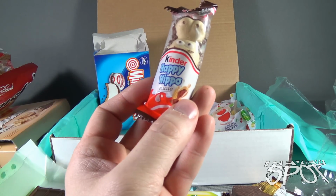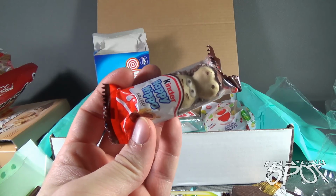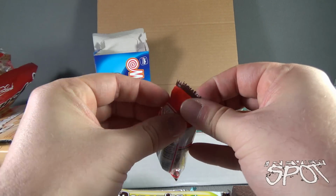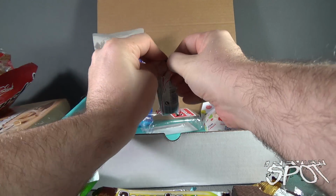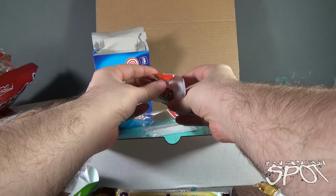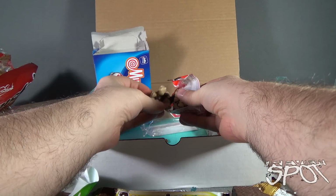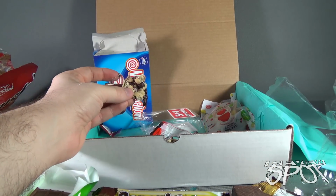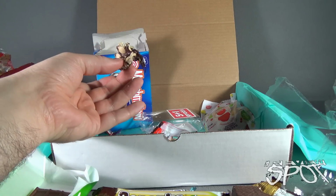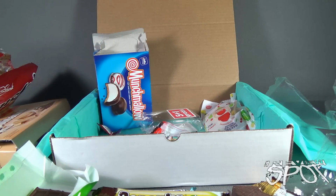Moving along, we have the Kinder, kind of looks like a dragon. This is, oh, Happy Hippo. Spot thought it was a dragon, it's a Happy Hippo. And let's go ahead and open this up. I feel like it's going to go everywhere, so I'm going to kind of just open it over top of the box. That's what boxes are for. They're for holding things. And I feel, oh, I just made a mess. Look at what I just did. I thought it was going to be filled with cream, instead it's kind of filled with like Nutella. Let's quickly give it a try before I make a mess everywhere.